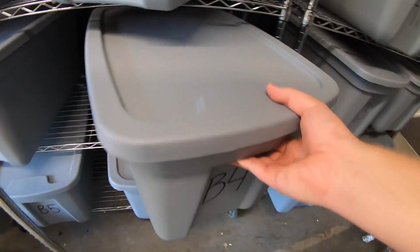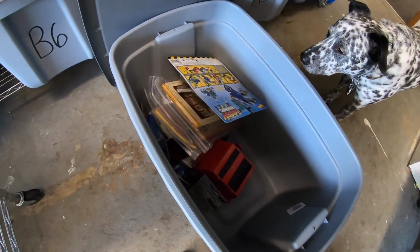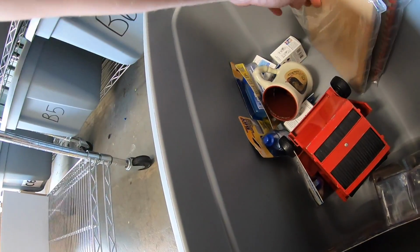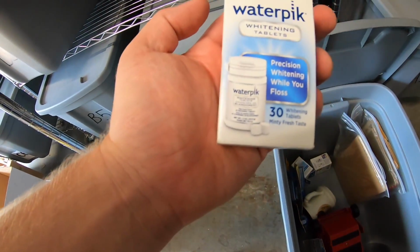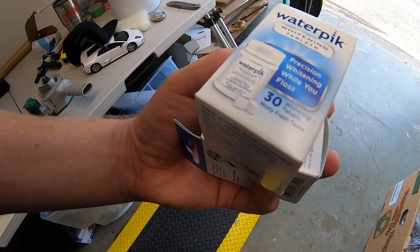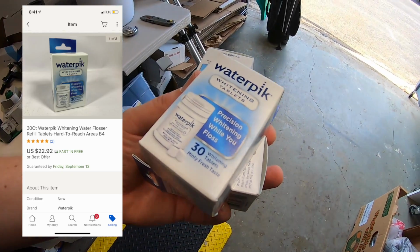I sold some water pick, like flossing type things. Had these for quite a while. Down here at the bottom. What are these? Water pick whitening tablets. I got these clearance down retail arbitrage for like $1 or $2 a piece. I sold a lot of 3 for $22.92 free shipping.